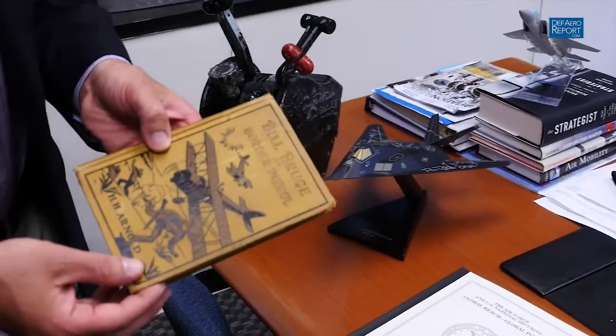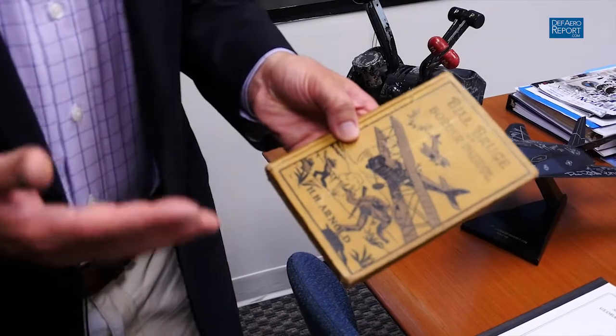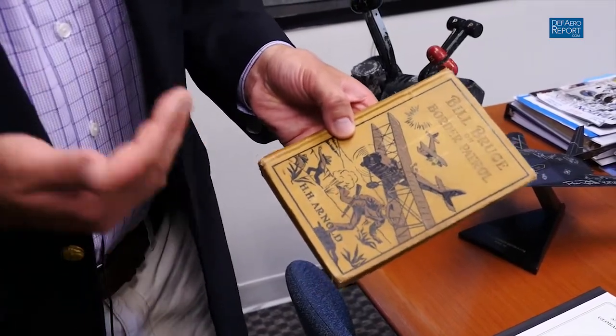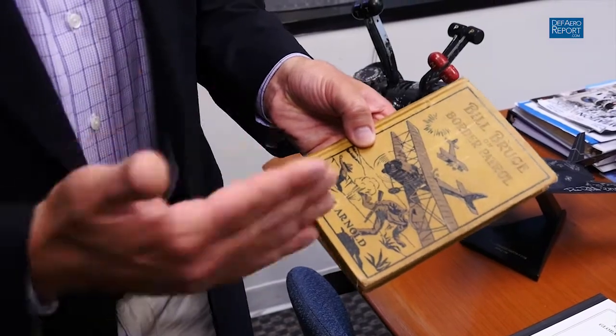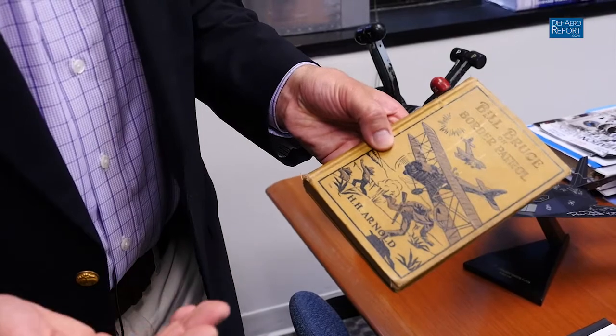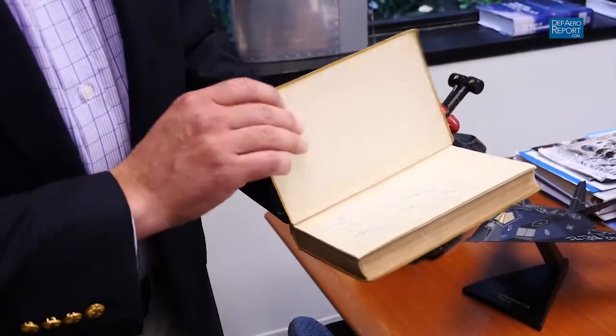Hap Arnold, when he was stationed at Fort Leavenworth, had a child who was having a really hard time learning how to read. Arnold wrote a series of stories for him that are basically autobiographical, adventure books, kind of the air version of the Hardy Boys. And he actually had them commercially published, and they were decently successful.